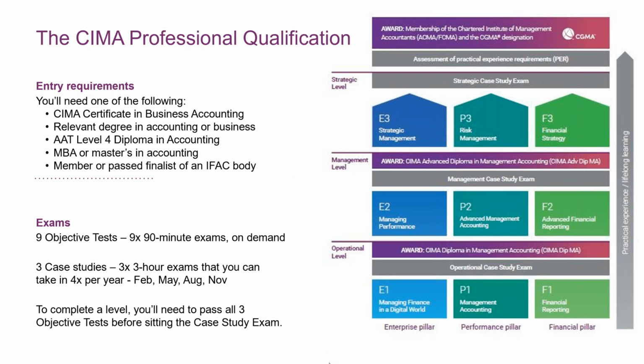One last point I'd like to make on these exams is that you can do the objective tests, so the E1, the P1, the F1 for instance, in any order of your choosing. However, the case study exam will always come last. You cannot go straight to the case study exam.